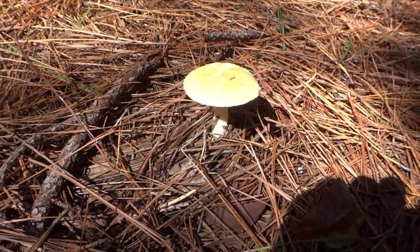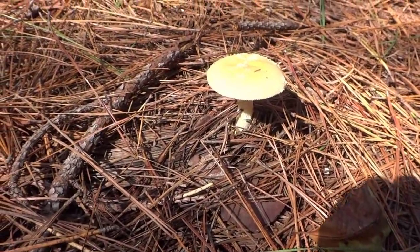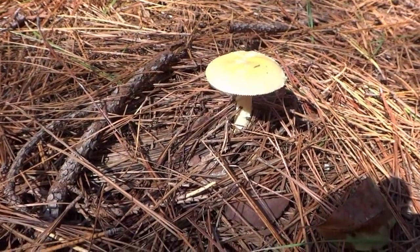Well, here's what you get when you have 10 plus inches of rain in about 3 days. These mushrooms are popping up everywhere. Hey, let me show you a few pictures I've been taking.